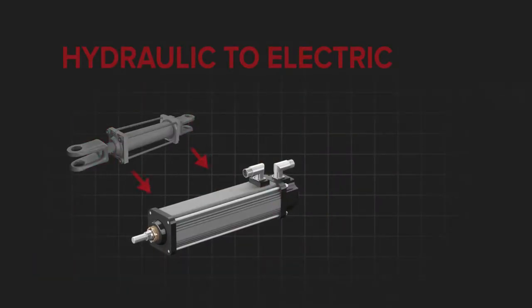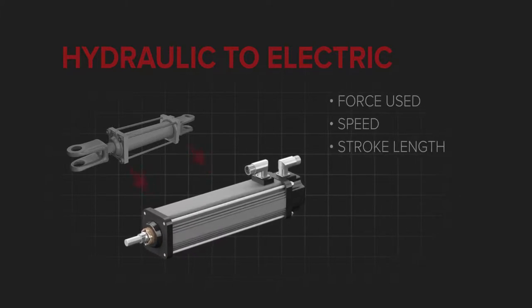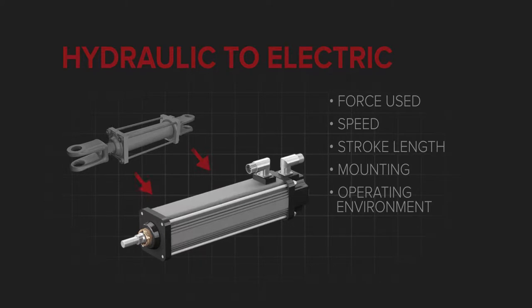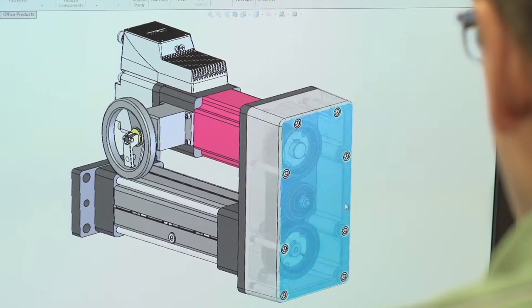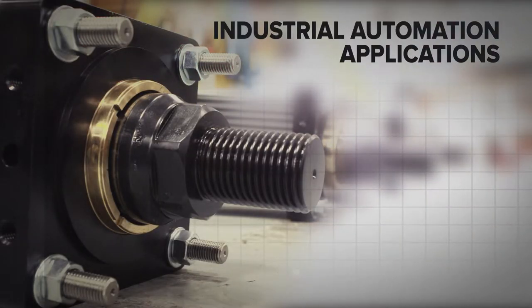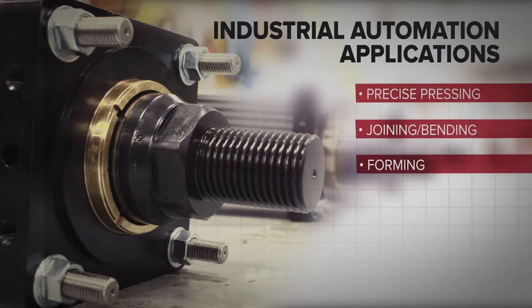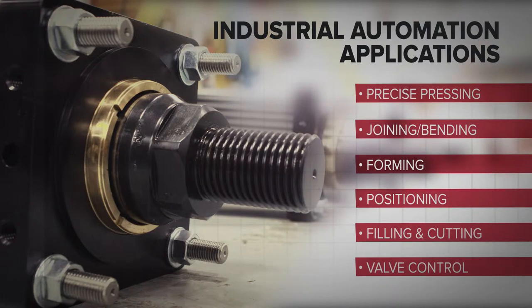The factors affecting conversion from hydraulic to electric include force used, speed, stroke length, mounting, operating environment, duty cycle, and the extent of use. Exlar takes these factors into account while providing solutions for industrial automation applications requiring precise pressing, joining, bending, forming, positioning, filling and cutting, and valve control, to name a few.